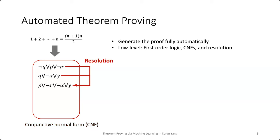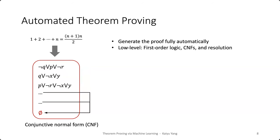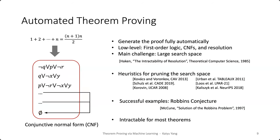Then at each step, it performs an operation called resolution, which selects two formulas in the list, generates a new formula, and adds it to the list. It performs resolution repeatedly until at some point it gets a special formula. At this point, the theorem has been proved. The main challenge with this approach is that the search space is just too large. Because the list is very big, at each step it has many ways to perform the resolution, and the entire proof consists of a large number of steps. There is a large body of work trying to prune the search space using various heuristics.